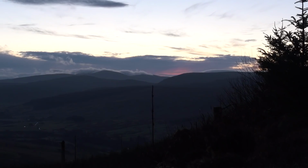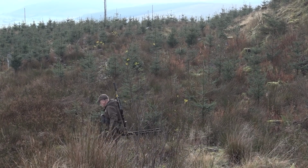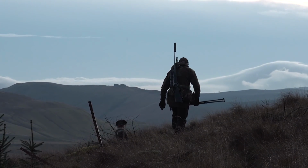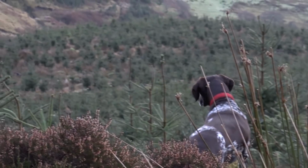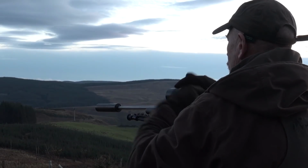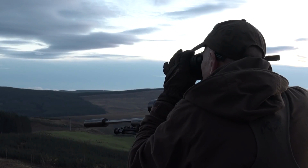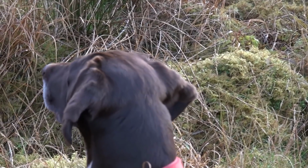So basically managed to backtrack along the road, and then there was quite a nice easy approach route from above them down a grassy banking. And got to a position about 140, 150 yards above them, and then it was just a matter of positively checking to see that they were still there. One of the followers was clearly smaller than the other, so selected that one, waited for the doe to turn broadside, and shot the young doe.